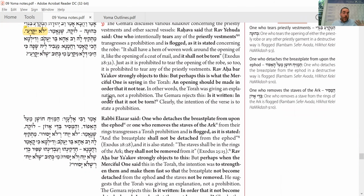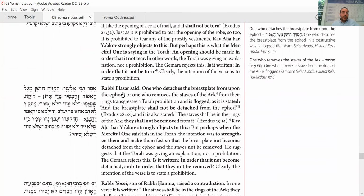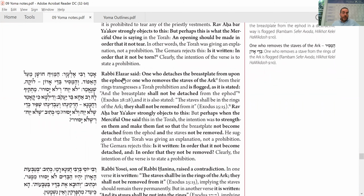Good. So far we're all dealing with clothing, but now we're going to transition into something about the furnishings. But you'll see why. Amar Rabbi Elazar, ha-meziach choshen me'al ha-efod ve'ha-mesir badei Aaron lokeh. If someone would take the choshen, the breastplate, off of the efod, it's attached. It's always attached. It has to stay attached. If you remove it, or if you remove the poles from the Aaron, they have to stay there all the time. Someone removes them, lokeh. There's the transition from clothing to furniture. In each of them, it says it should not be detached or removed. Good. So that's a halacha. And now we have a question.